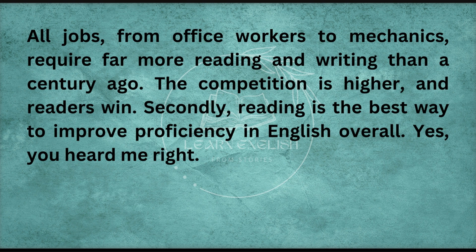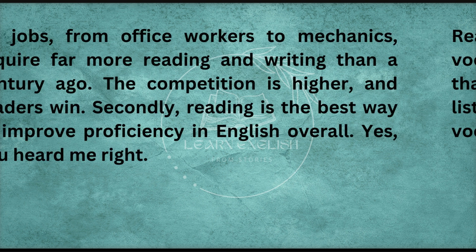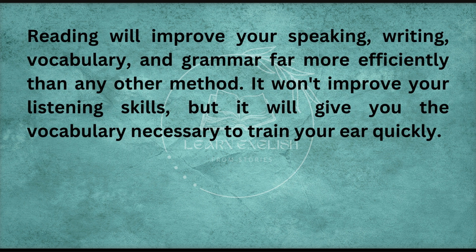Secondly, reading is the best way to improve proficiency in English overall. Yes, you heard me right. Reading will improve your speaking, writing, vocabulary, and grammar far more efficiently than any other method. It won't improve your listening skills, but it will give you the vocabulary necessary to train your ear quickly.